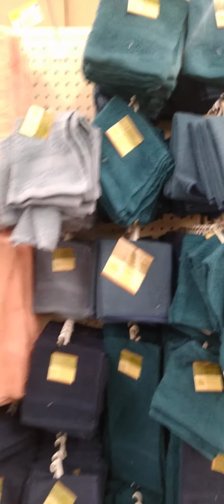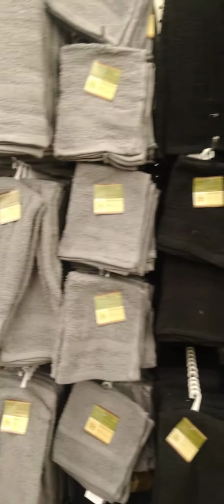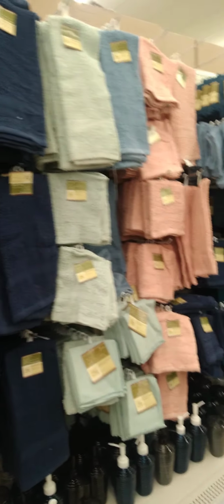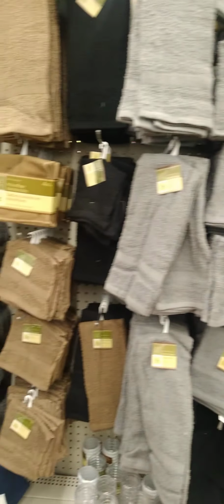And then they do have the washcloths in. I love that they come in so many colors. You have a turquoise, the pink, like a mint green. We have navy, gray, and black, and a brown. So if you know someone just moving into their first place, and they might need some of these essentials, check out DT, y'all. This is a lot to choose from.